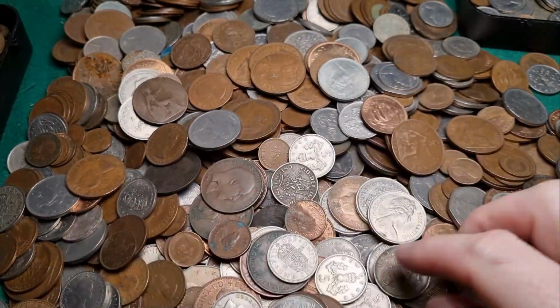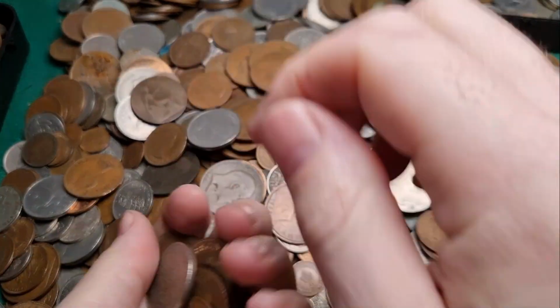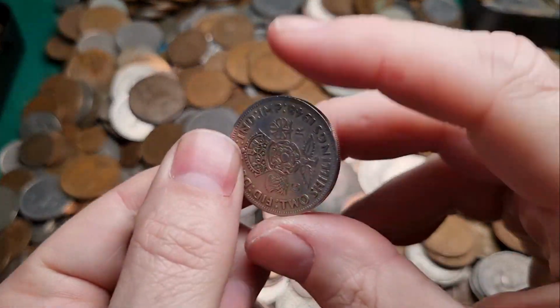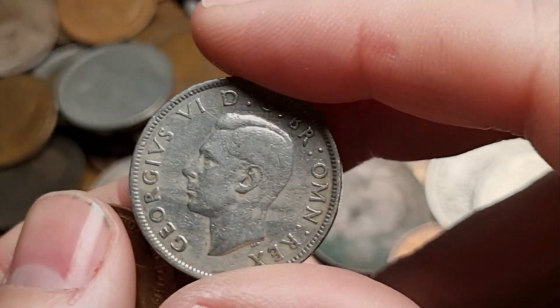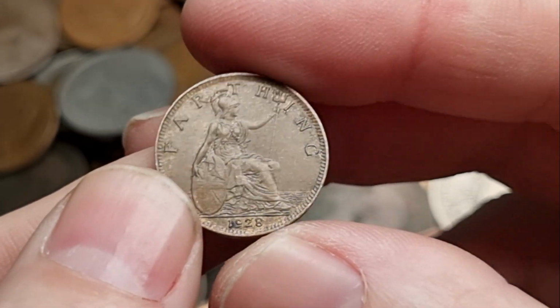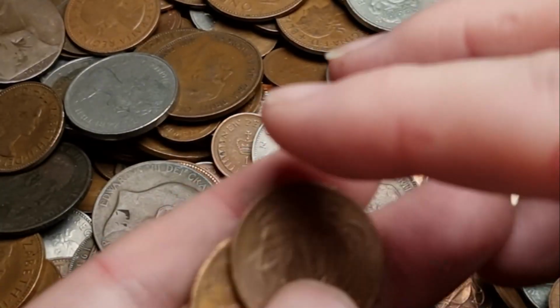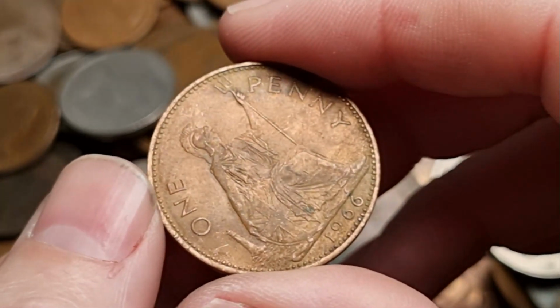We've still got quite a lot to go through. So let's see what else we find. Let's get the zoom going. So there's a 48 florin, 2 shillings. 1928 farthing. And there's a 66 halfpenny.